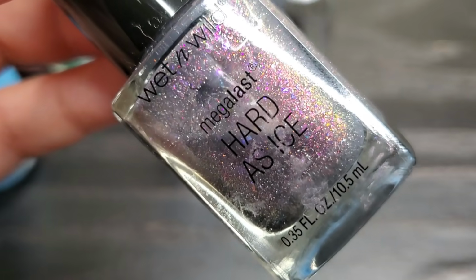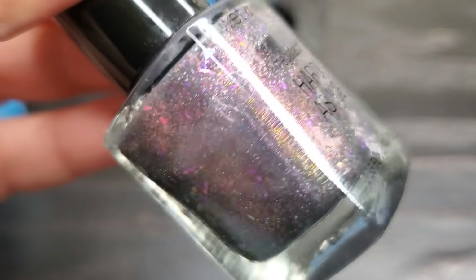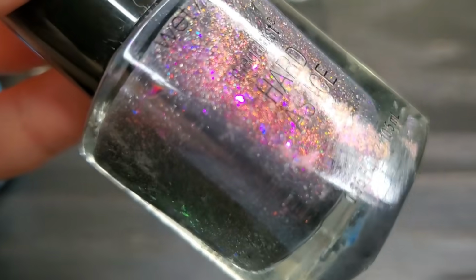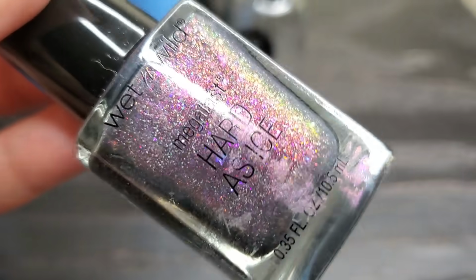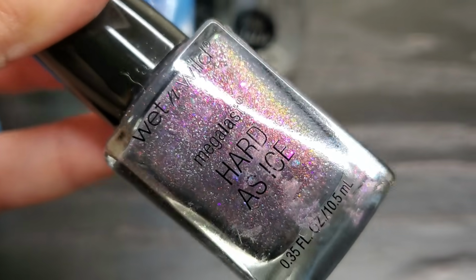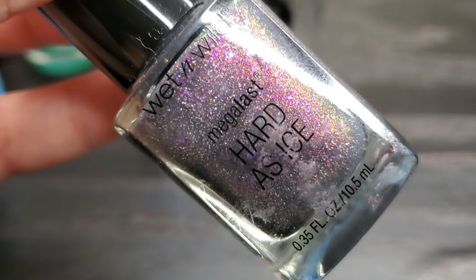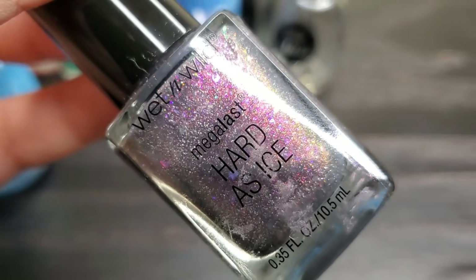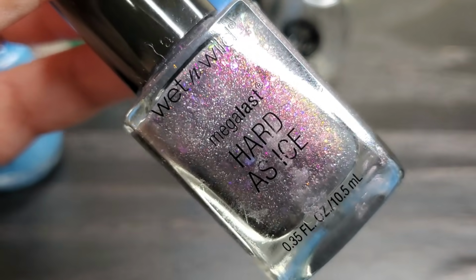Same thing with this one. I mean, obviously I have very slippery hands. I broke another polish. This polish is from Polish for Days, and I think it's in the shade It's Gonna Be May, which was a Polish Pickup exclusive, and I broke that bottle completely all over my floor. But I managed to save a little bit, and I put it into this top coat from Wet n Wild, which is the Mega Last Hard as Ice. It is a quick dry top coat. I had finished everything in here.